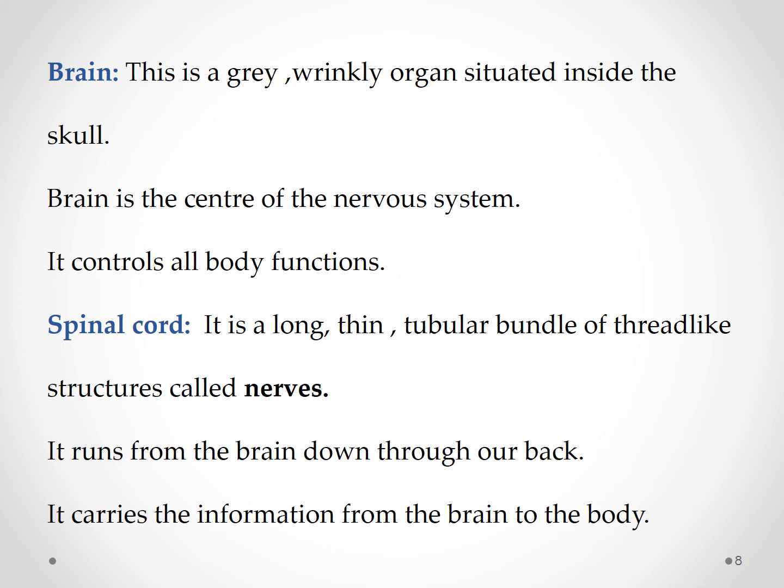What is a brain, my dear children? Yes, the brain is a grey, wrinkly organ situated inside the skull. The brain is the center of the nervous system. It can control all the body functions. Next, the spinal cord. The spinal cord is a long, thin tubular bundle of thread-like structures called nerves. It runs from our brain down through your back, and the nerves branch out to reach different parts of our body. The spinal cord carries information from the brain to the body.